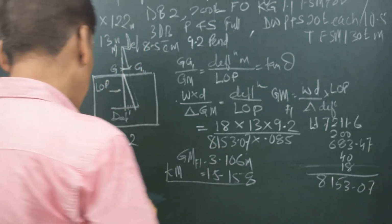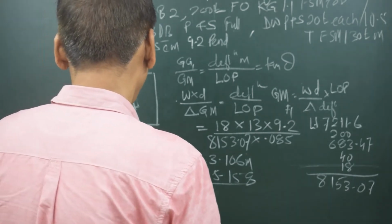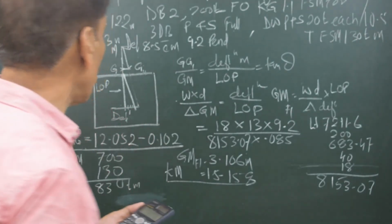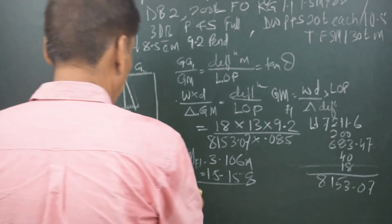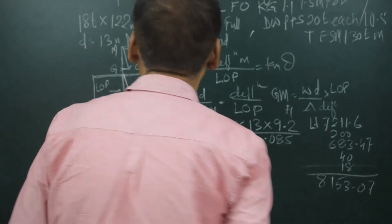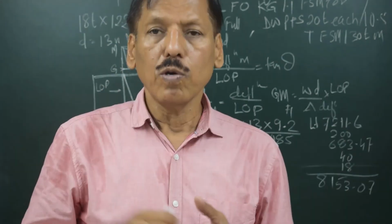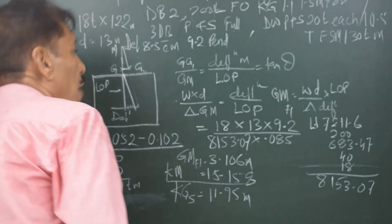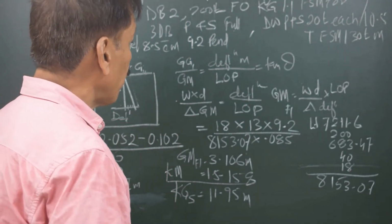Now 830 tons meter divided by the displacement gives me the free surface correction as 0.102. So KG solid will be 12.052 minus 0.102. So that is 11.95. So KG solid is equal to 11.95 meters. But please note down, this is the KG at the time of experiment. We want the KG of Lightship. Now, how to get the KG of Lightship? So what I will do is, I will do the reverse calculation to find out what is the KG at the time of Lightship.